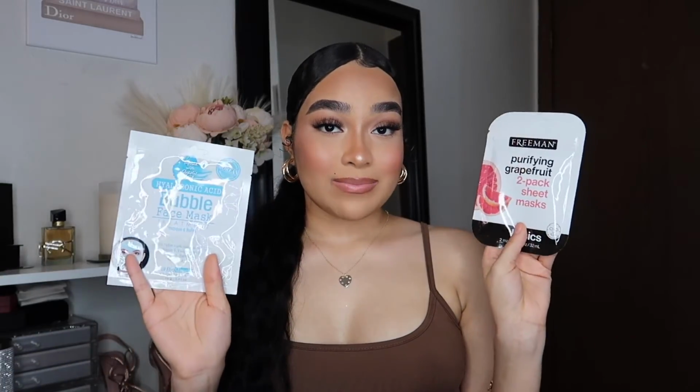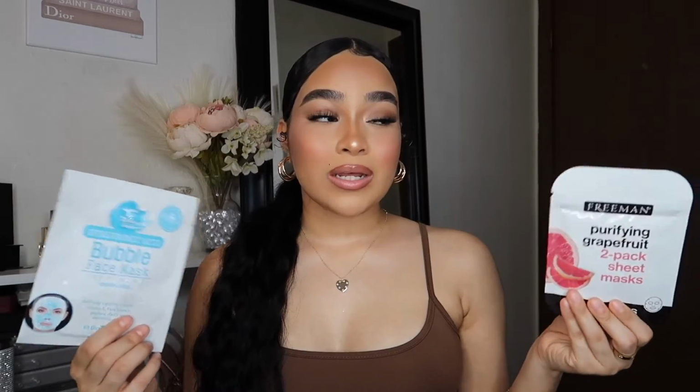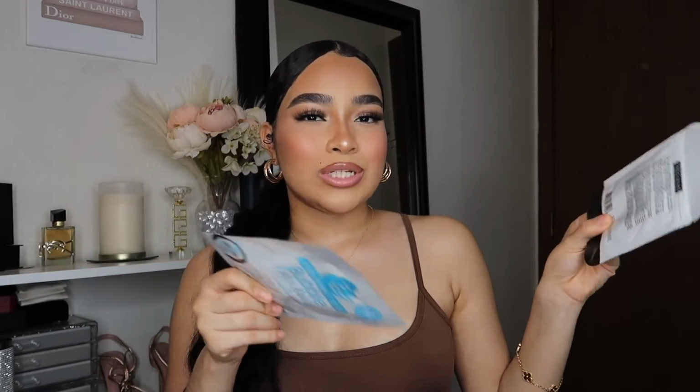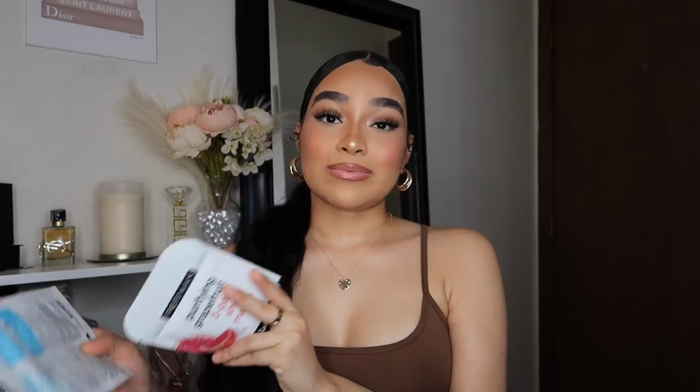Next I had to get some face masks because I love Dollar Tree face masks. Never had any issues with them, and these are just good to have for whenever you're having a quick little self-care routine and you can't really go in too deep because you have other things to do the next day. That's me all the time, so these are really nice to have.